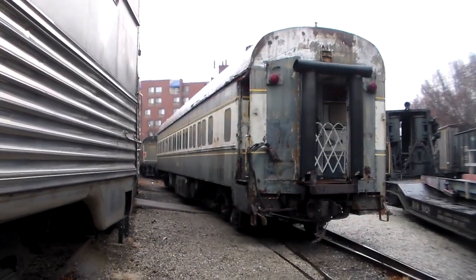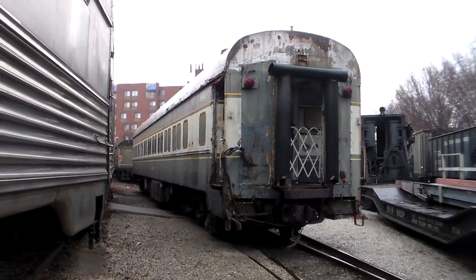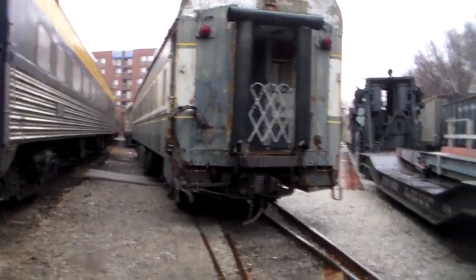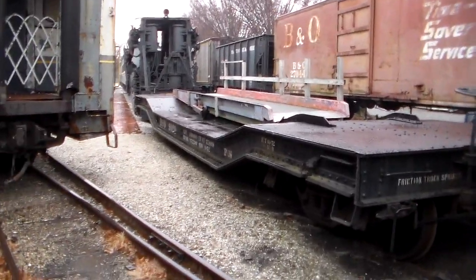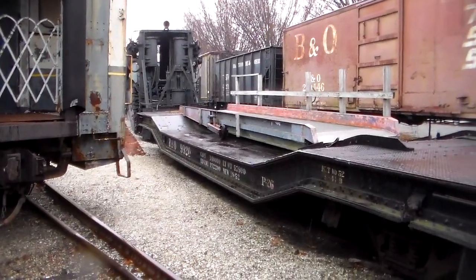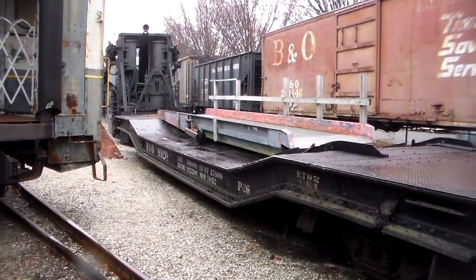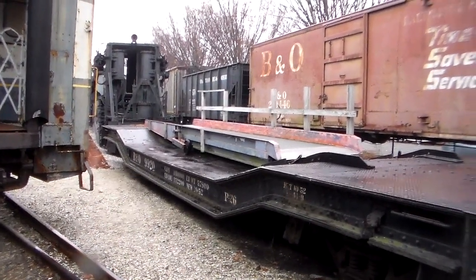Here we have another B&O heavyweight car in the traditional B&O scheme, rebuilt to look more like a lightweight car, just like some of the ones we were looking at earlier. This is a very interesting looking car here. Now we've got a depressed center flat car over here, a very small one, but it was used more than likely to carry oversized loads, which would have trouble fitting underneath bridges, because during the 1950s and 40s and earlier, clearances were a lot lower than they are today on most railroads.